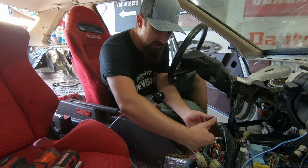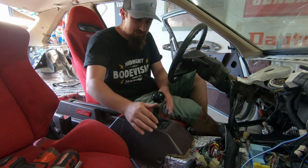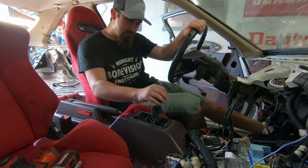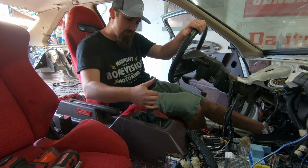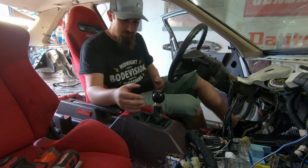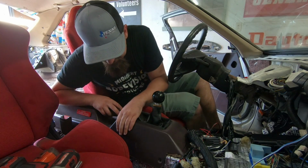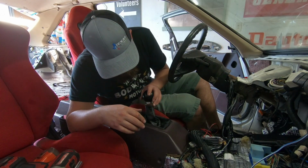The dash should sit about right here. Trimmed a good amount of this. Got this going on. Let's see if we can go through the gears. First, second, third. Everything works. It looks pretty good. Not too bad. A little OEM looking. It's kind of cool. I don't know. I like it. It looks good. Oh wow.